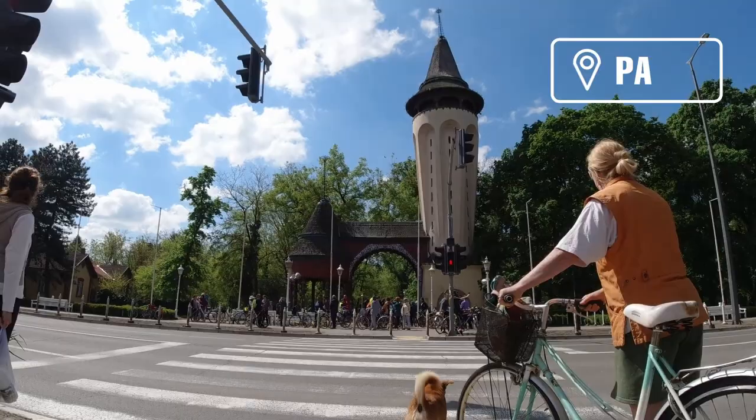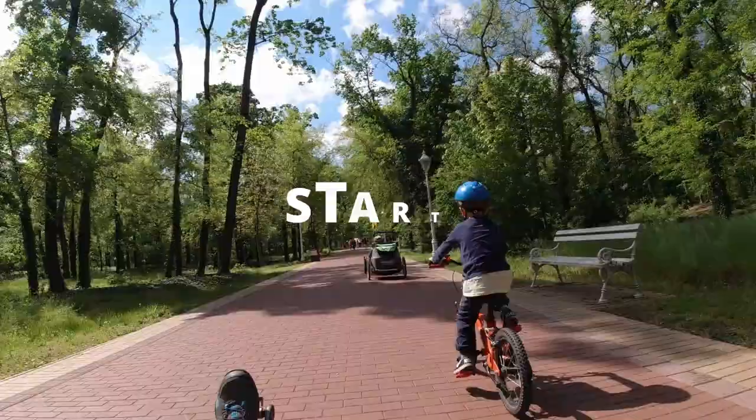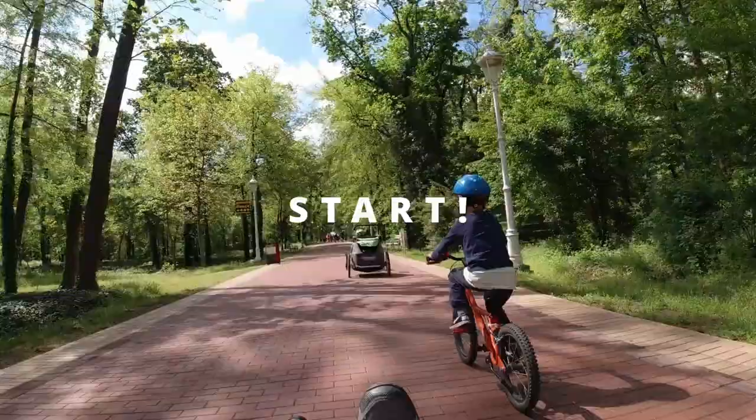At the moment, we're arriving to Lake Palic. You can see some cyclists gathering on the other side of the road. And in fact, we're here to join them. The other day, we saw an invitation for this group ride on one of the local Facebook groups.